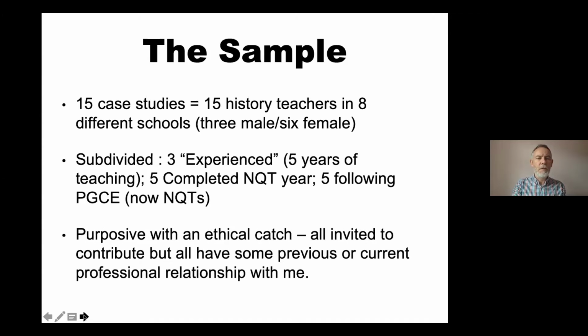Now, I work at the University of Sussex, so my sampling is purposive. I want to know what beginning teachers want. It's opportunistic. They are all in my department or have been in my department previously, so I have a professional relationship with all of them, and have either taught them or supported them or mentored them at some point in their careers. So I recognise that what I talk about here is framed very much as part of my own history as a teacher educator, and doesn't necessarily represent the experience of all beginning history teachers in the UK.